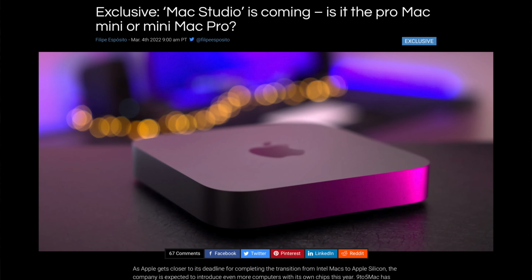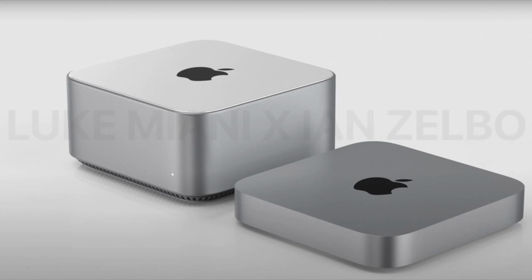Last week, 9to5Mac reported on the existence of the Mac Studio, describing it as a hybrid between Apple's highest-end Mac, the Mac Pro, and the Mac Mini. The publication believes that the Mac Studio will be the smaller Mac Pro, which was previously reported by Bloomberg's Mark Gurman. There are reportedly 2 different versions of the Mac Studio in development, one with the M1 Pro chip and another with an even more powerful Apple Silicon processor.